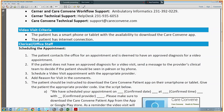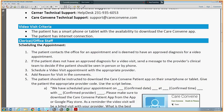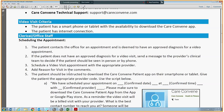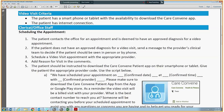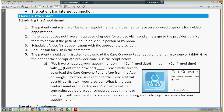When the patient's scheduled, we would schedule the patient as a video visit in the appointment type within RevCycle. And in the comments, we would add a reason for the visit, so if it was cough or headache. Then we would share with the patient the provider code, and let the patient know when their confirmed appointment date is, who they'll be seeing, and what time it is.